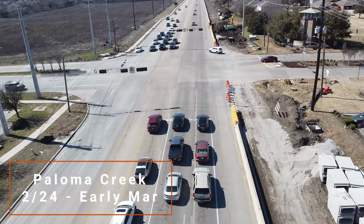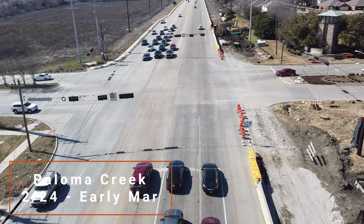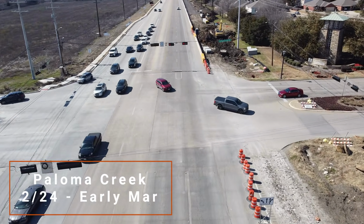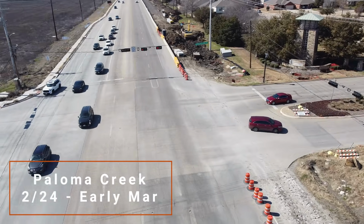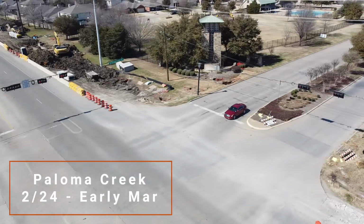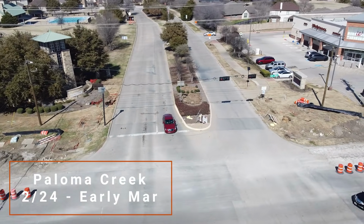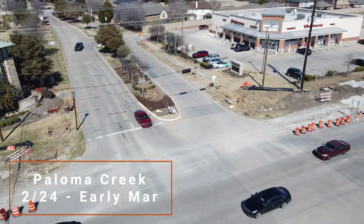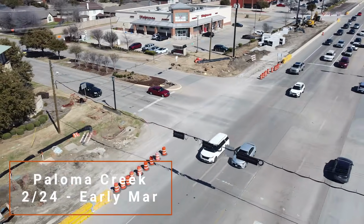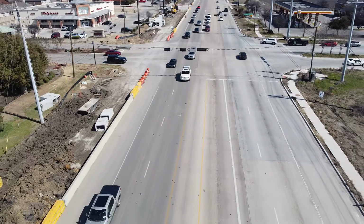We'll cover again the two upcoming intersection closures now as we move east along the project. This is Paloma Creek North. This will be shut down like many of the other closures we've seen recently. Starting yesterday, February 24th, the north portion has been closed to all north and southbound traffic. This will be closed until what they say is early March. We asked if anyone remembered North PC having closures before, but no one responded, so maybe there wasn't. Either way, we'll show the changes in next week's update.